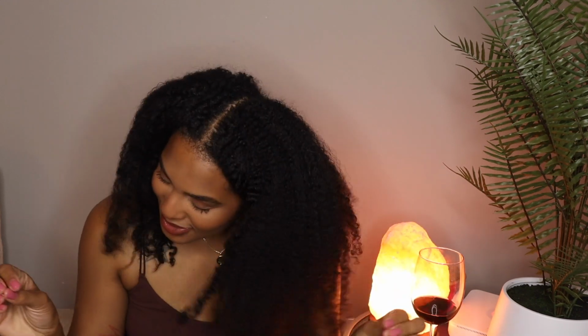If you do not like woody notes, if you don't like slightly earthy notes, not a patchouli earthy, but more of a woody earthy, you won't like the dry down of this scent. But it's beautiful. I love it.